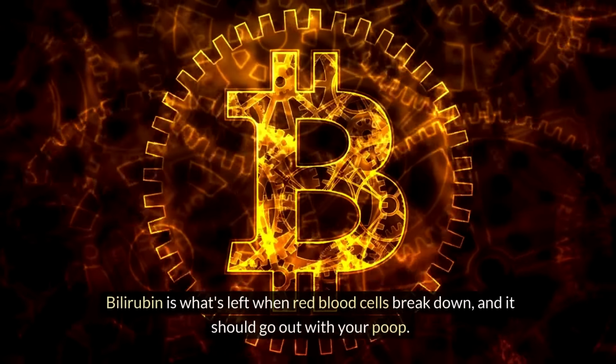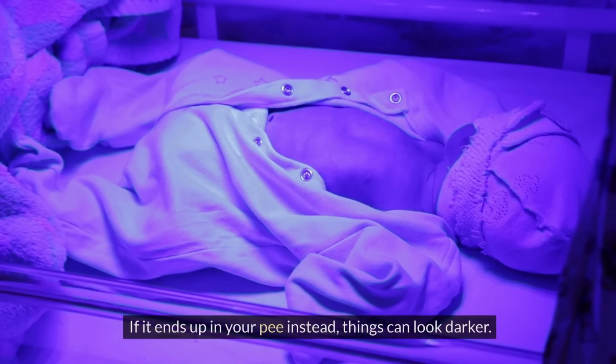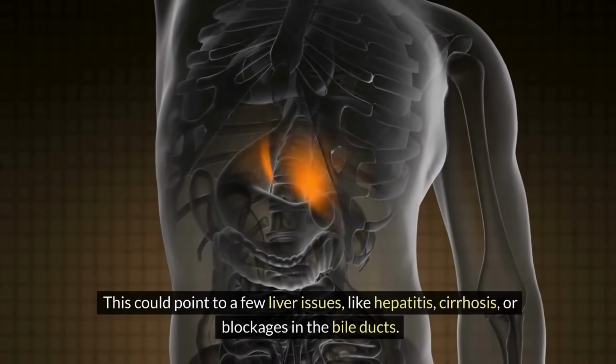Bilirubin is what's left when red blood cells break down, and it should go out with your poop. If it ends up in your pee instead, things can look darker. This could point to a few liver issues, like hepatitis, cirrhosis, or blockages in the bile ducts.